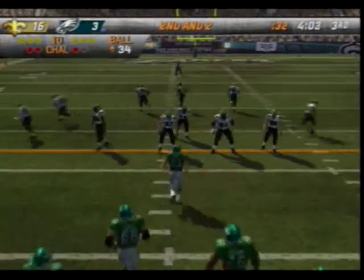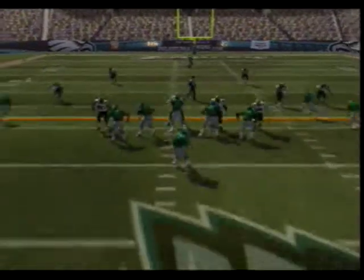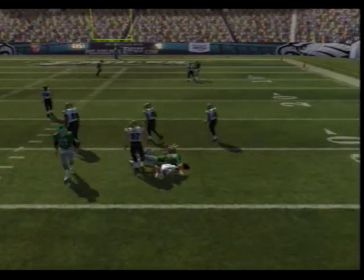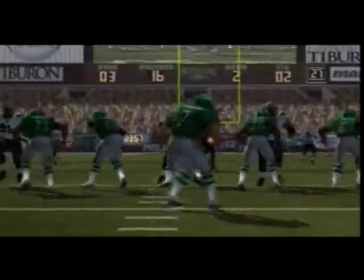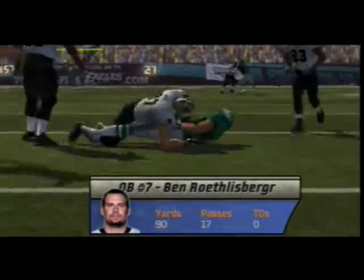Second and 2. Ball on the 34-yard line. Let's turn it up, D. Let's go, D. Let's go. Out of the shotgun. Brings it down, looking to run. Hope is there on the stop at the 32-yard line. Now, the key to this first down was the fact that the defense lost containment on the quarterback. He's out there running around, and that time, he got him a first down.